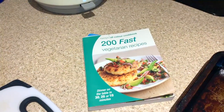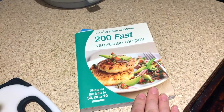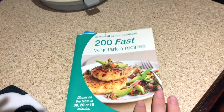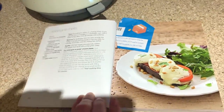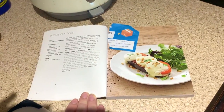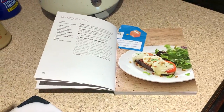So the time is now 7 p.m. and I'm going to make some dinner. I'm going to make a recipe from this cookbook, which is one of the best cookbooks going. I'm not personally vegetarian, but my boyfriend is, so it's quite good if you want to have a meal together. This is absolutely fantastic, and so simple as well. I'm going to be making this and I'm so excited.